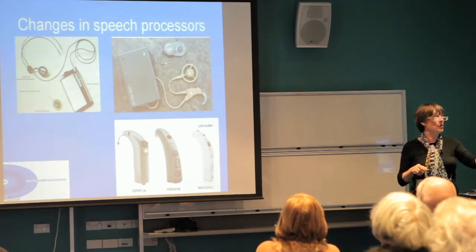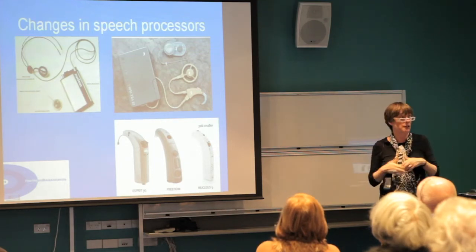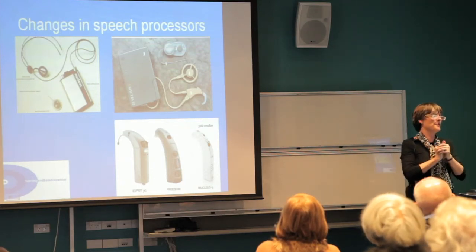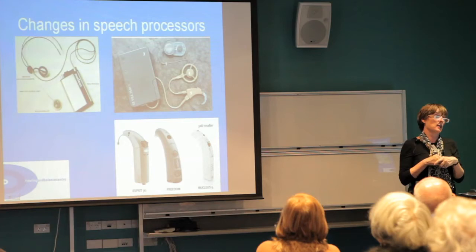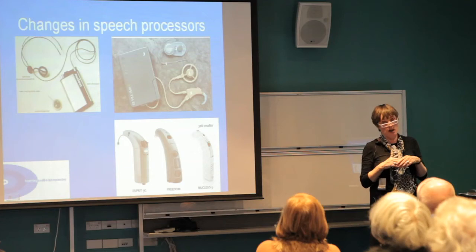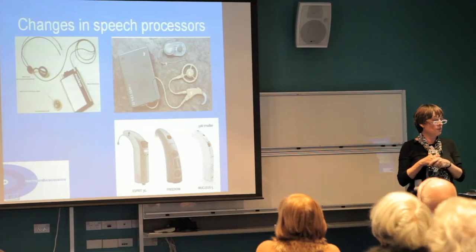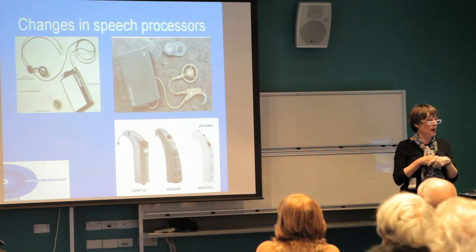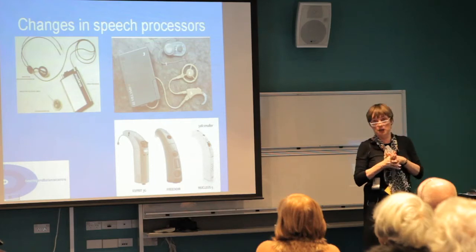Then we moved on to what was called the Spectra, which people have been wearing up until quite recently, as in last month, because they did last. That's one thing about them. At this stage, you can see the magnet has been developed, and it was again body worn, but about half or a third of the size of the original one. And then moving down to the bottom, you can see the ear level speech processors that have changed over time. So we've got to the Nucleus 5, which, as it says, is 30% smaller.